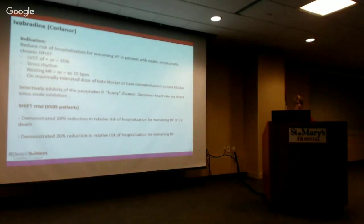So this medication basically selectively inhibits the pacemaker IF, or funny channel. It can decrease the heart rate by direct sinus node inhibition, basically prolongs the slow depolarization phase. It was approved based on the SHIFT trial, which had around 6,500 patients, where it demonstrated an 18% reduction in the relative risk of hospitalization for worsening heart failure or cardiovascular death. Also demonstrated a 26% reduction in relative risk of hospitalization for worsening heart failure.